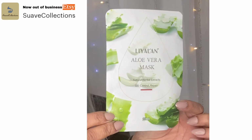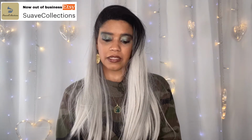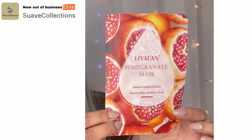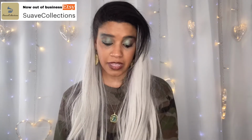And then we have an aloe vera mask. There you go. Bam! There's the next one. Okay, so that's not bad. All right, and then we have a pomegranate mask. So same company. I'm not mad at that at all, guys. I use masks, so this is totally fine. I'm happy with the fact that they sent us a mask.